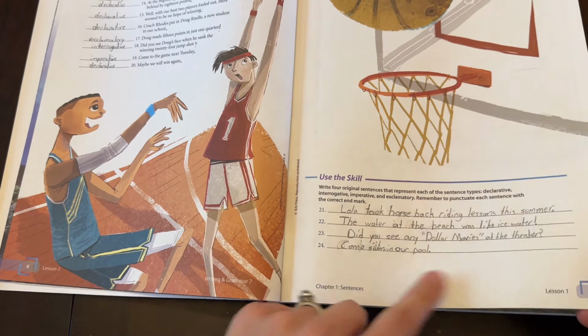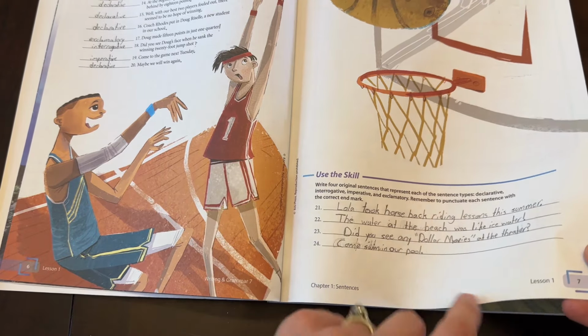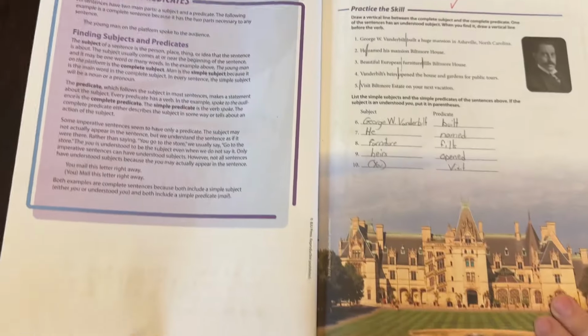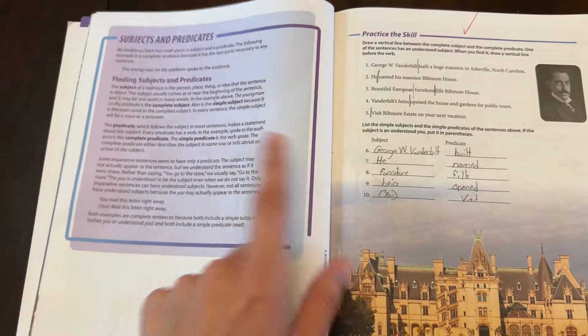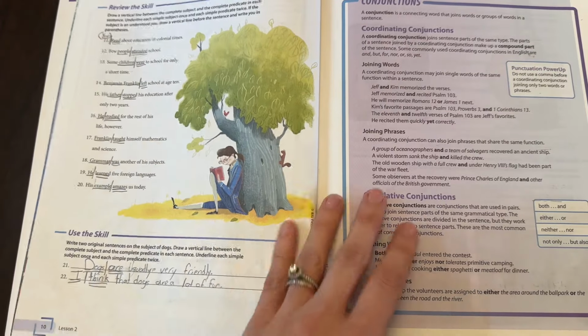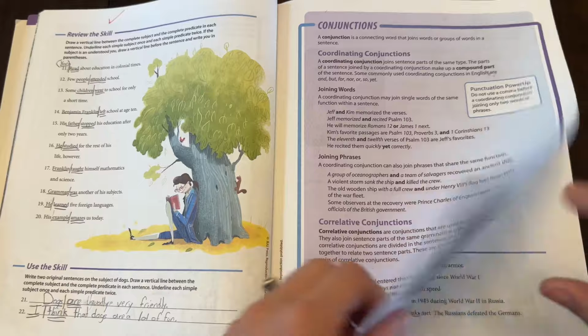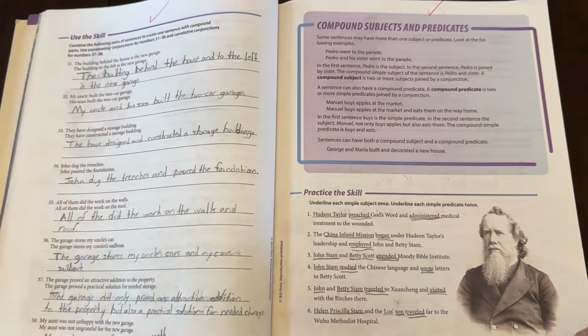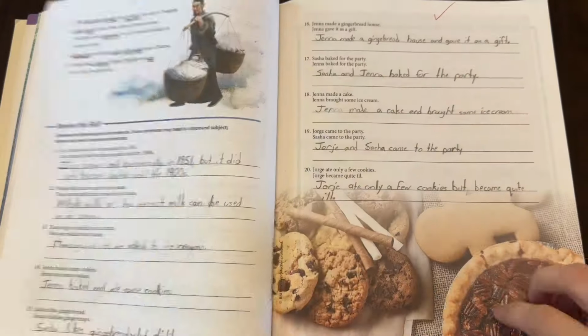So this is all one lesson, and it'll show you at the bottom. And so she's like, well, how many pages should I do? I say, just look at the bottom. There's 1 lesson per day. And then she goes on to the next. This is subjects and predicates. And so the lessons will vary. This lesson was a little bit shorter. So she just does a lesson a day. This one's a little bit longer, it's looking like. So again, she does this pretty independently.